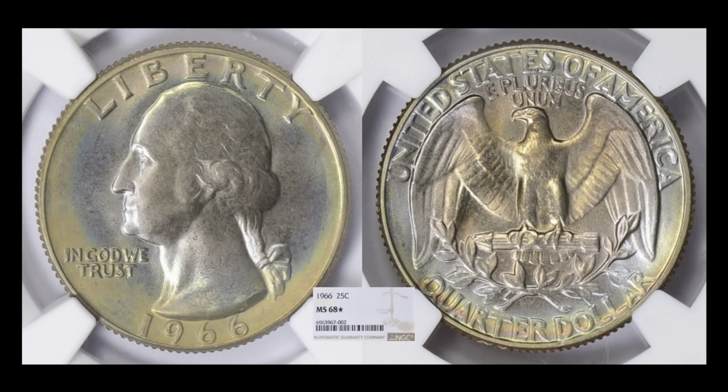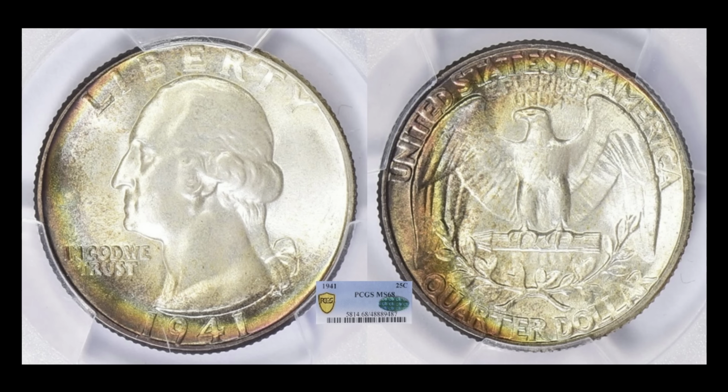NGC gave this one a 68 star. The star denotes a tick in the eye appeal department, and that's what we have here on this one. $1,406.25 was your final tally. We also have this 41. Just an amazing grade. The toning, again, adds all of the desirability.